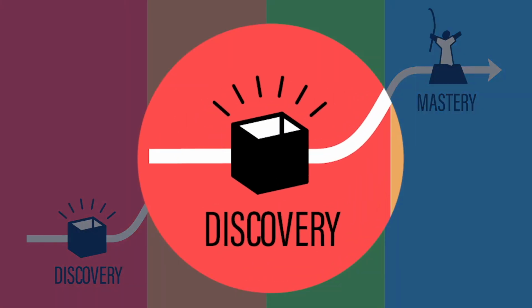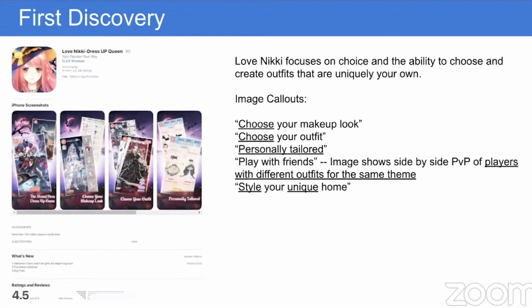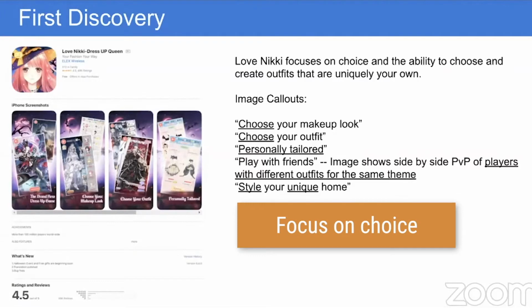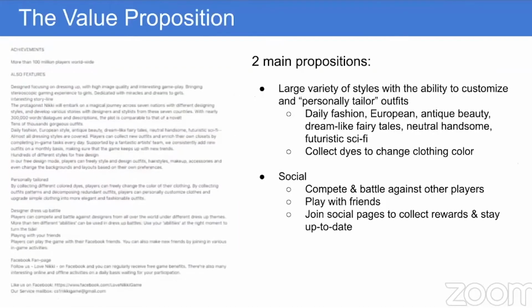For discovery, we're using these job stories to understand how players interact with the game. When I'm looking for a dress-up game or design game, I want to find a game with a large collection of options and appealing aesthetics so I can create and express myself through my design choices. When you first open the App Store and you look at this game, you see a couple cover photos, and all of those cover photos focus on choice and your ability to choose and create things that are your own. That's really important in this game, and it shows in all of their comments. So you see things like choose your makeup look, choose your outfit, personally tailored, style your unique home. It really appeals to that person that wants to create something that's theirs and theirs alone.